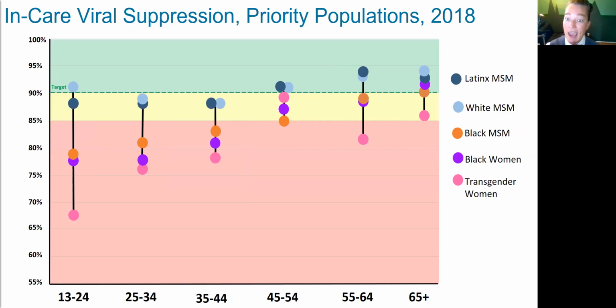Finally, let's look at age. Again, a reminder that these groups are different sizes, and we want to keep that in mind. But let's just focus on who's in the red and furthest away from achieving in-care viral suppression. And just like we've seen across all of our domains, our systems continue to challenge the same groups. Specifically here, young Black, gay, and bisexual men, young Black women, and young transgender women. Even when they're actively engaged in care, these groups don't have the opportunities they need to achieve viral suppression.